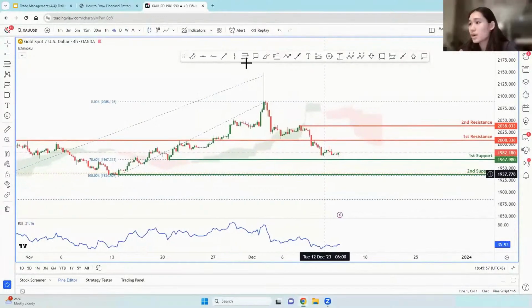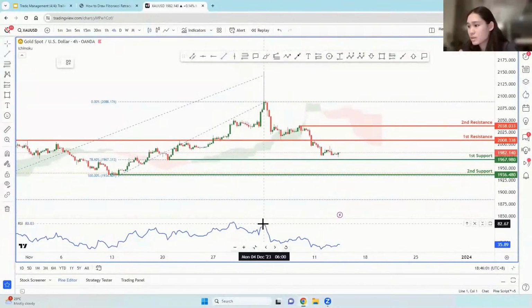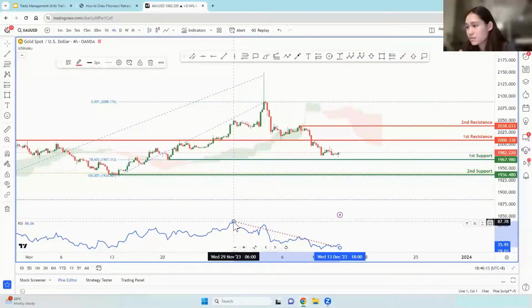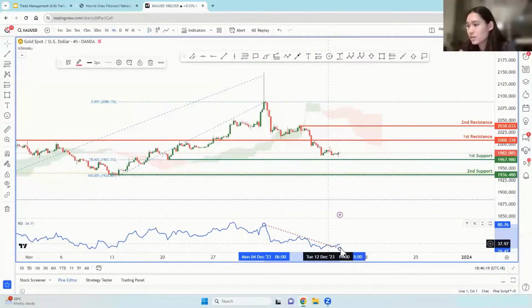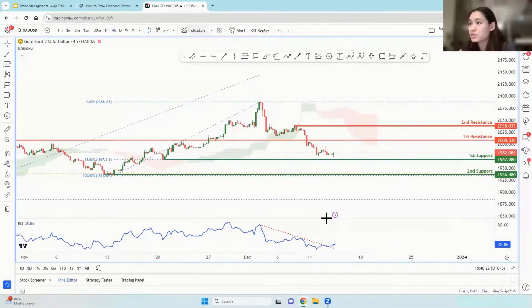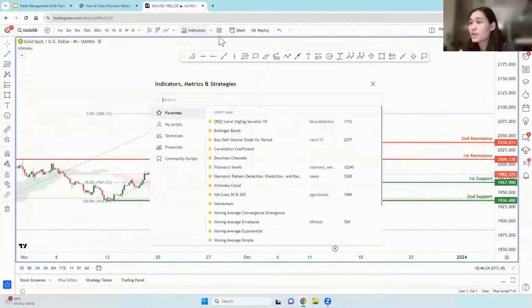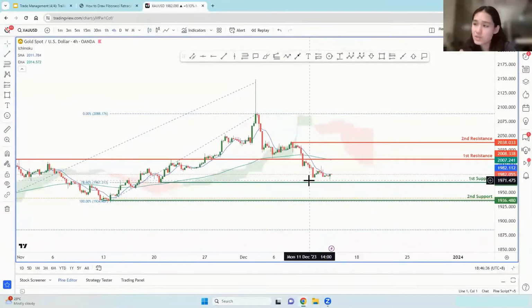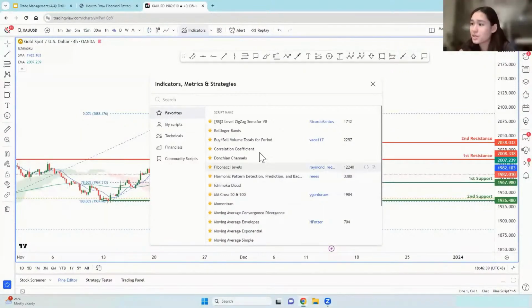Okay, on our RSI, price is actually giving us a bullish signal here, because it is breaking out of the descending trend over here. So I'm gonna move that. Let's look at moving averages. Okay, price is moving below both of the moving averages, so it supports our bearish signals.